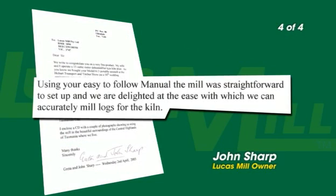We write to congratulate you on a very fine product. Using the easy-to-follow manual, the mill was straightforward to set up, and we are delighted at the ease with which we can accurately mill logs for the kiln. From John Sharp.